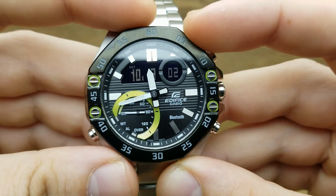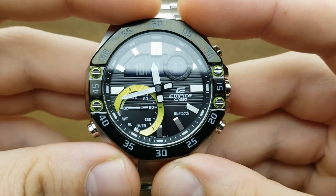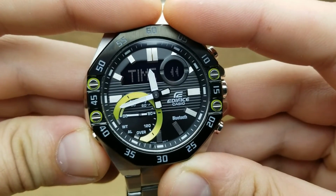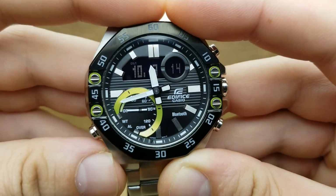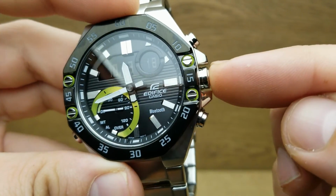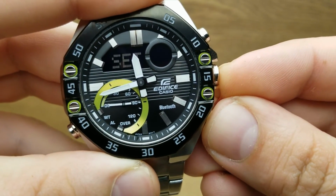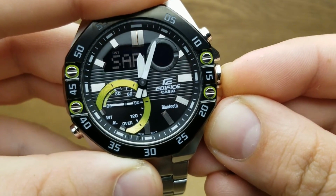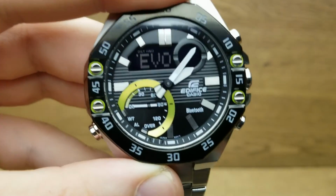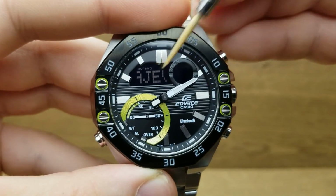Now it's time for me to show you how to delete the pairing information from the watch. Hold down the lower left button for at least 2 seconds to enter the timekeeping mode. That's just to make sure that we are in the timekeeping mode. Next step is to hold down the button at 3 o'clock for at least 2 seconds and release it when the name of the current city appears on the display. So we have Sarajevo shown over here. That is my current time zone.